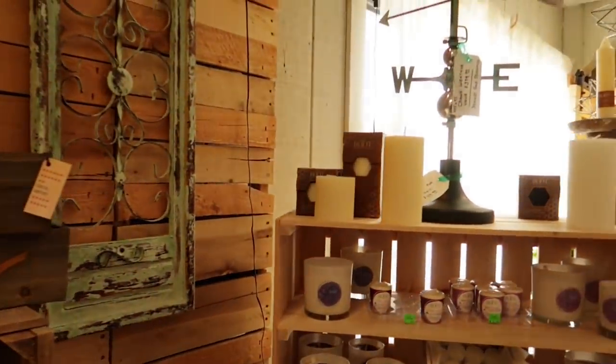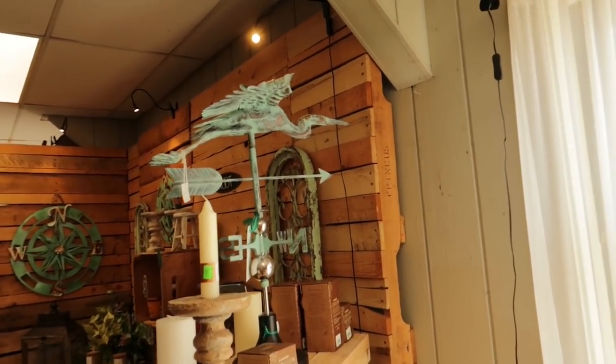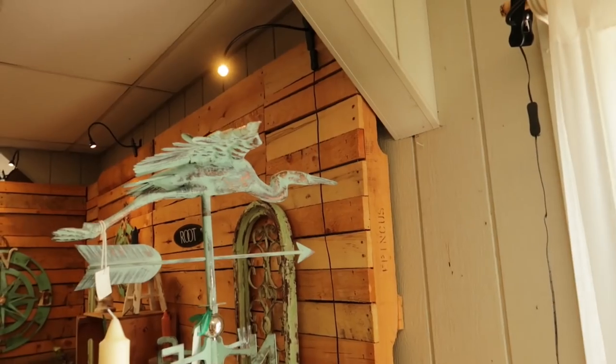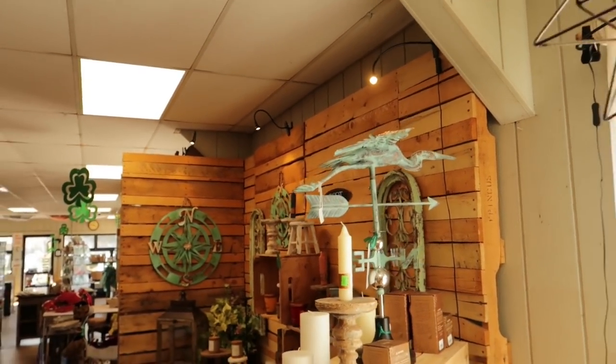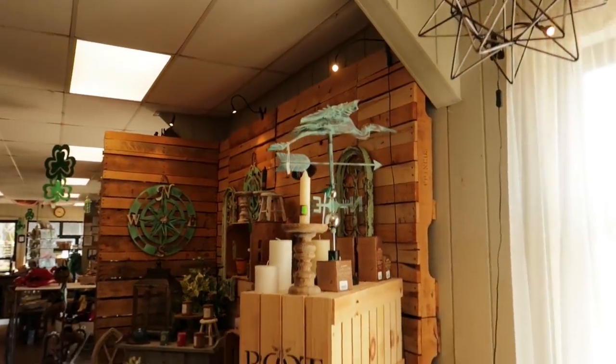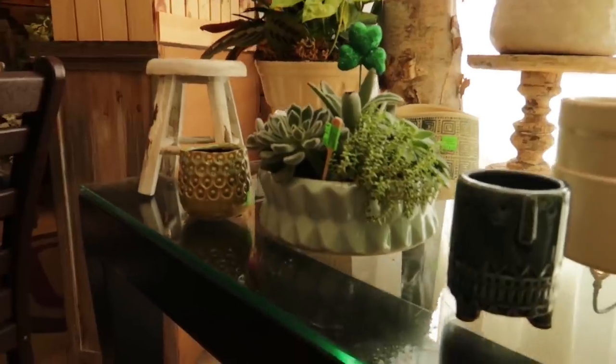I really do love this heron weather vane. It's about 300, but I would love to have it at Bunny Hall. We have so many herons and snowy egrets that visit us each summer. In fact, we've had one that stayed throughout the winter. And all these darling little pots.